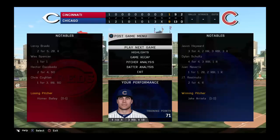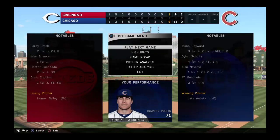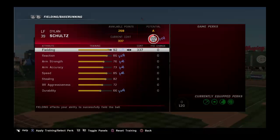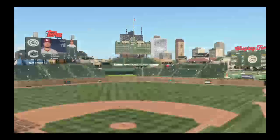The Cubs win this one 9-1. Here now is our final line score this afternoon. First for the victorious Chicago Cubs. 9 runs on 13 hits. No errors. They left 9 runners on base. For the Reds, 1 run on 9 hits. 2 errors. They left 14.